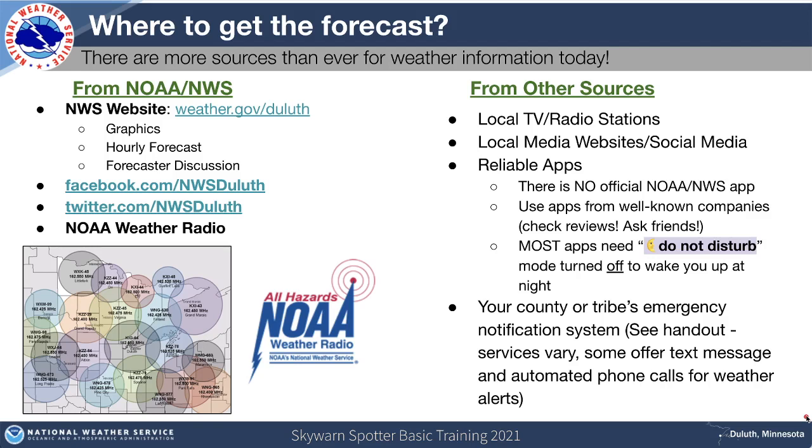We do have a handout that goes along with this course. If you register as a spotter, you'll get a link to it. And that handout does have links to most counties and tribe have some kind of notification system where they can actually give you warning information.